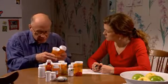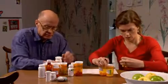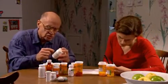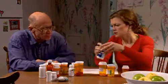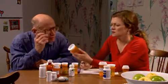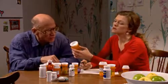Okay, now these right here are from my heart doctor, all 3 of them. Heart medication 3. And this one, oh no, this is my vitamin. I get this at the grocery store. Good, got it. What about this one, Dad? Are you taking this medication? No, I don't take that anymore. The doctor told me that I could quit that a long time ago.